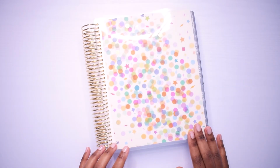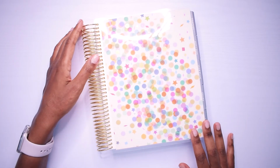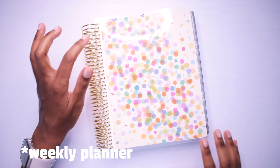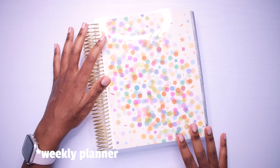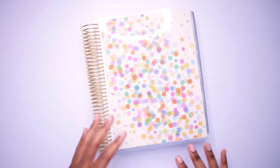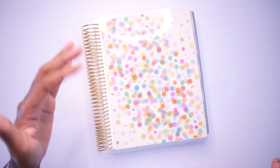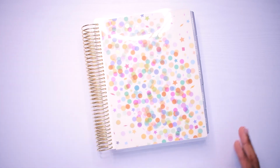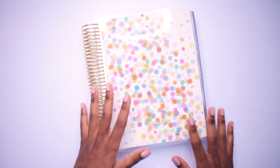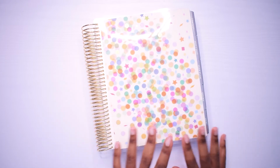This planner that I have here is my Erin Condren Focus Teacher Lesson Planner. This is my first time in this particular planner, and I'll be using this as my weekly spread. Prior to switching to this, I was in the Passion Planner weekly. One of the challenges that I ran into with that particular planner is that it is time stamped. And although I appreciate a timestamp, I just felt like it was getting in the way of my decorative planning. And so I decided to make a transition into this particular planner here.